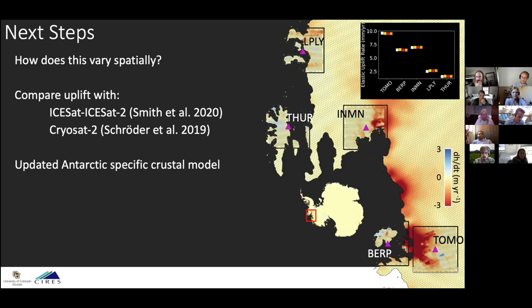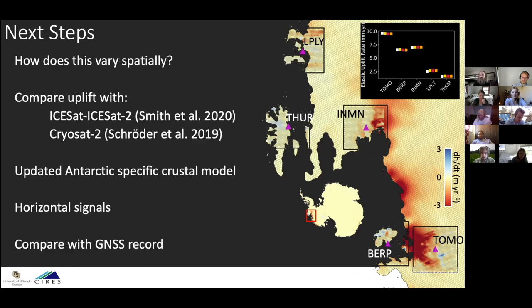And then using this updated Antarctic Pacific crustal model that Joey alluded to, with the sediment layer, and seeing whether that's more representative of the local crustal structure. And then I'm interested in also how the horizontal signals vary. Can we see where the big sources of load change are? And then eventually we're going to compare that with the GNSS record and the vertical elevation time series of the sites, and see whether there's a significant influence on how we make solutions for GIA.